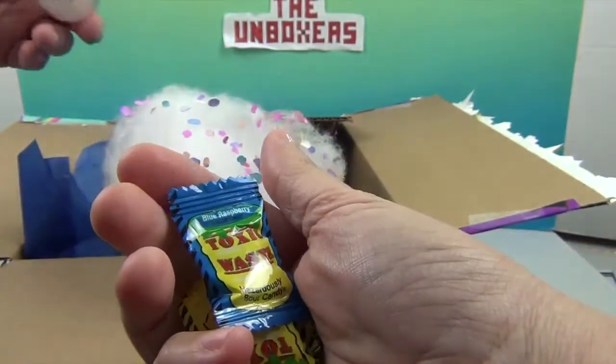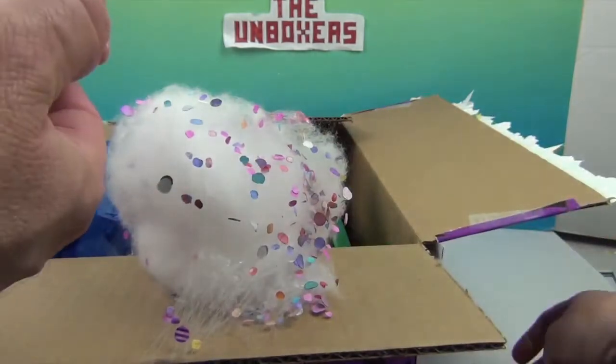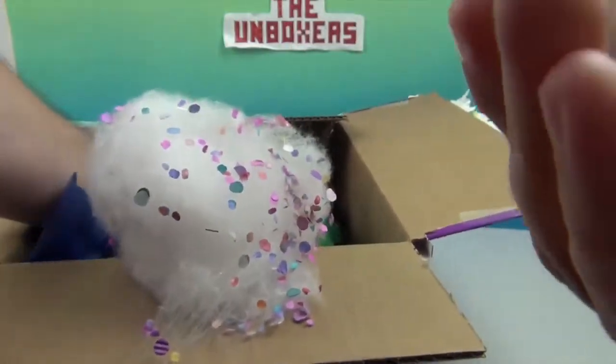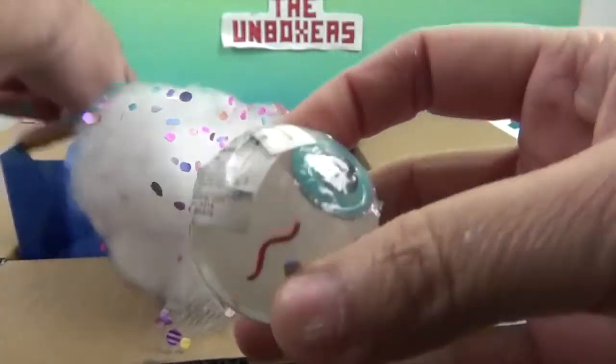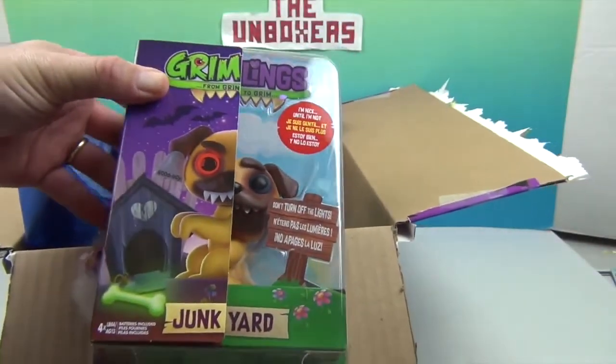Ooh, blue raspberry and some yellow. Wow. An eyeball. Oh, an eyeball. I think it might have some slime inside. I don't think it bounces. I think it has slime inside. Look at the eyeball. Ooh. And here we go. There we have Grimlings.